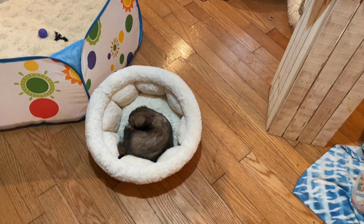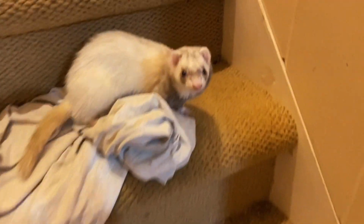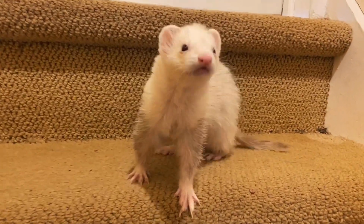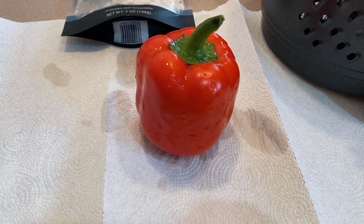He has now chosen his spot, so I am gonna go upstairs and make myself breakfast, but first I have to get past the 2 obstacles on the stairs. This is what I'm making, kind of a weird breakfast.